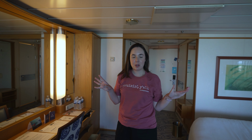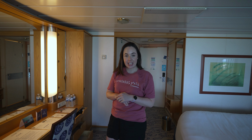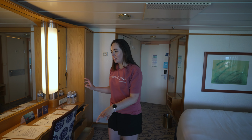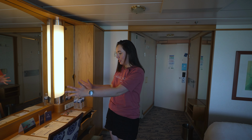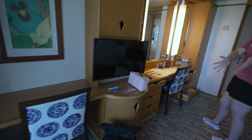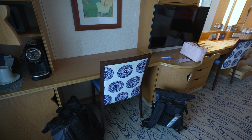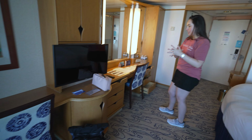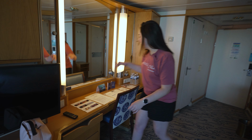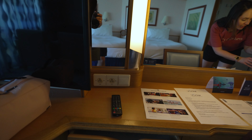So we are in room 1634, deck 10 of Voyager of the Seas. This is a junior suite. The first thing that we noticed when we walked in is there's the vanity area, and then there's another, I hesitate to call it a vanity, but a place that you can at least sit down, and maybe a desk. That's more of a desk. Let's see, we have 2 American outlets, a European outlet.